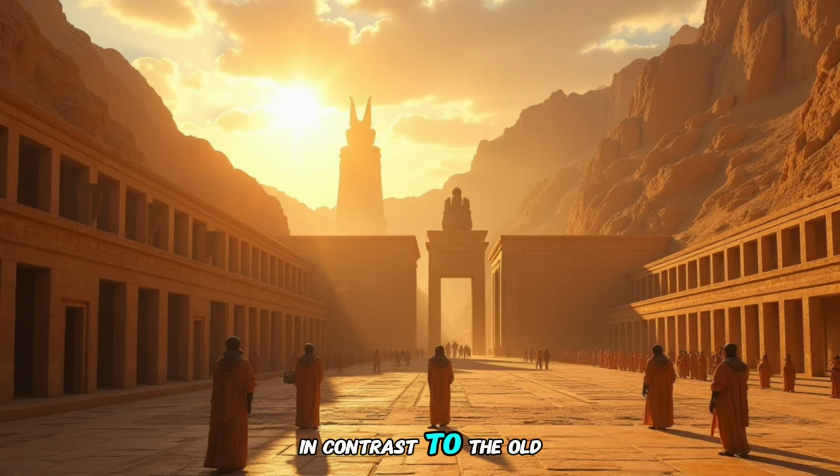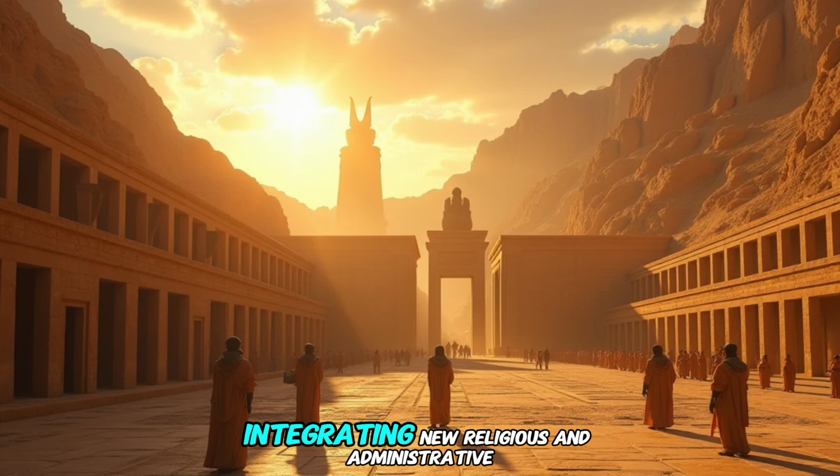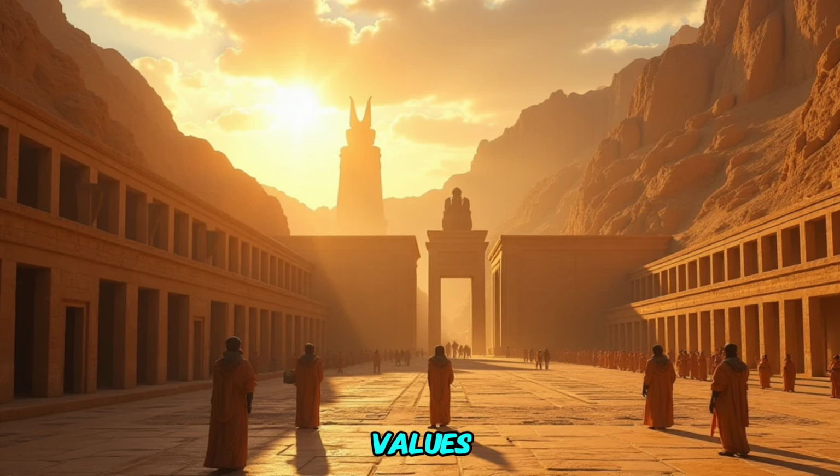In contrast to the Old Kingdom rulers who had governed from the established capital of Memphis, the pharaohs of the Middle Kingdom chose Thebes as their seat of authority, a powerful symbol of shifting political dynamics and regional influence. But this relocation was more than logistical. It marked a complete transformation in Egypt's national identity, integrating new religious and administrative values with long-standing traditions.